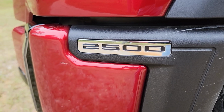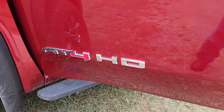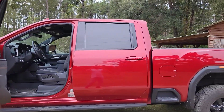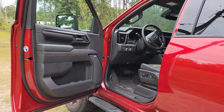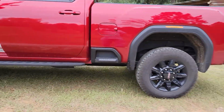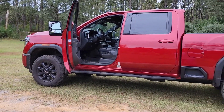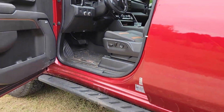So issue number one, I purchased the 2500 AT4 HD, not the regular 1500 Sierra AT4. Had I purchased that, I probably wouldn't be trading this in on another vehicle, but the 2500 being built as a work truck, as I said before, is way high. I don't know if it comes through on the camera angle here, but this is a very, very tall, lifted style truck, and I am not a very tall, lifted style guy.